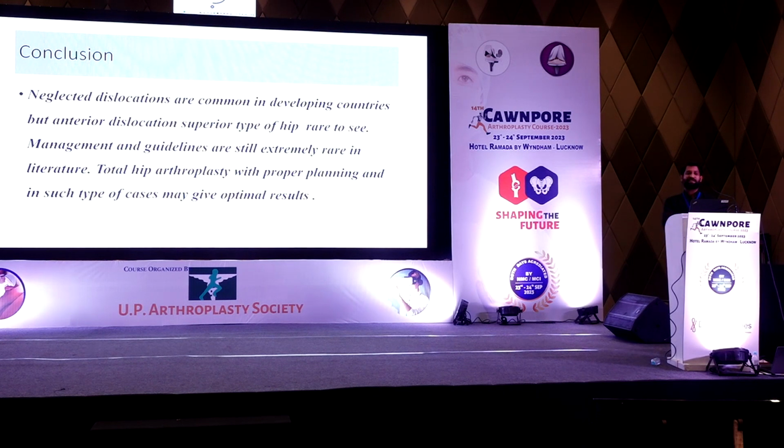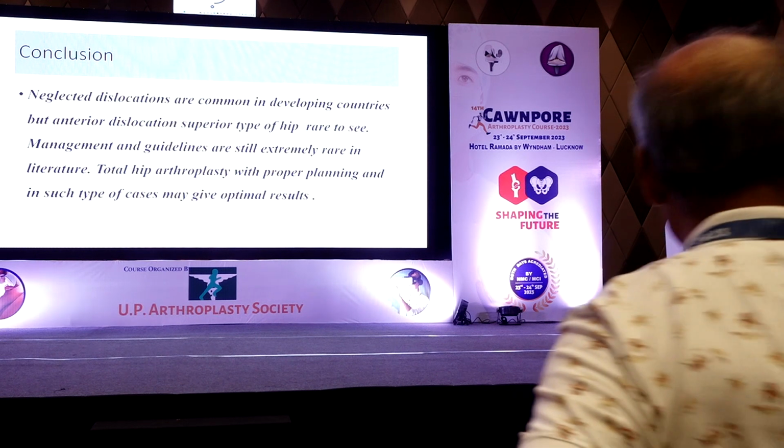So the conclusion: neglected dislocations are common in developing countries, but the anterior dislocation superior type is rare to see. Management guidelines are still extremely rare in the literature. Total hip arthroplasty with pre-op planning in such cases may give optimal results.